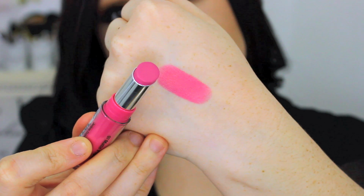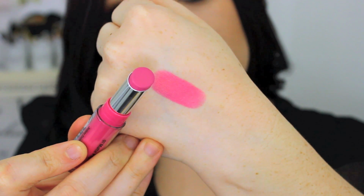This is really pigmented. It doesn't have too strong of a scent. It's just a really bright pink color. And this is definitely a shade I'll wear a lot during the springtime, so I can't wait to use this and see if it's long wearing, how it looks on the lips, but it's really pigmented, so I'll definitely give this a shot.